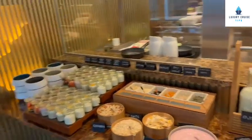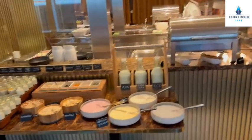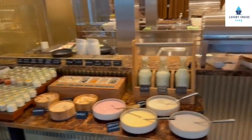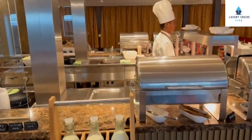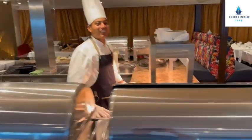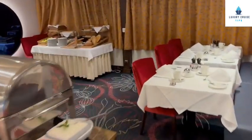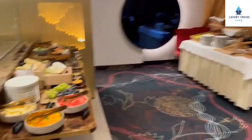Buffets are back for breakfast. There's also an a la carte menu for breakfast. So as you can see, for breakfast, you have a yogurt station on this side. There's a chef at a cooking station on the other side. There are also some bread and fruits.